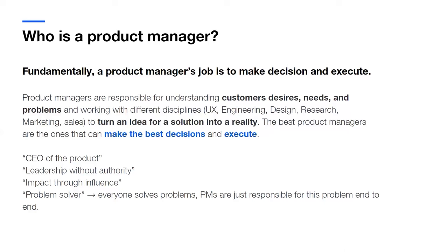And then people say that PMs are problem solvers. Everyone in the product management team, everyone in the tech company, is a problem solver. Everyone solves problems. PMs are just responsible for this problem end to end. This is one of the distinct things about a product manager: they are responsible end to end for the delivery, execution, and success of the product.